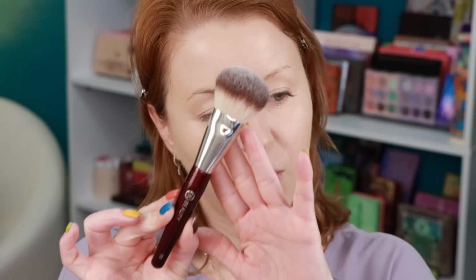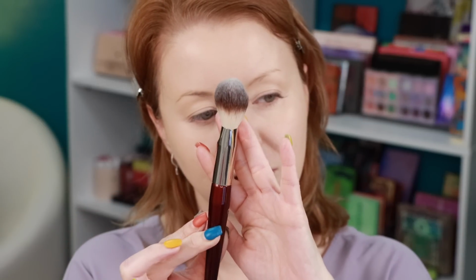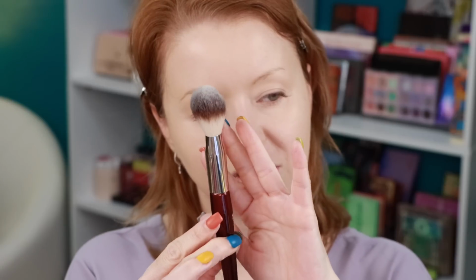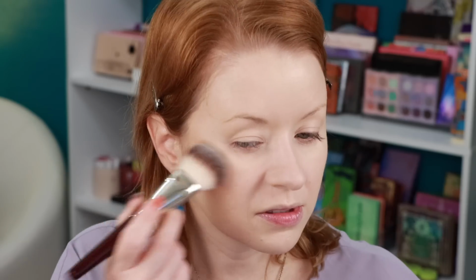So I'm gonna go in with this brush from BK. This is the 111 brush. Similar to the one I just used, but obviously this is wider. This brush could easily be used for bronzer, for blush, whatever you want to do with it. I tend to use a style like this for bronzer though.